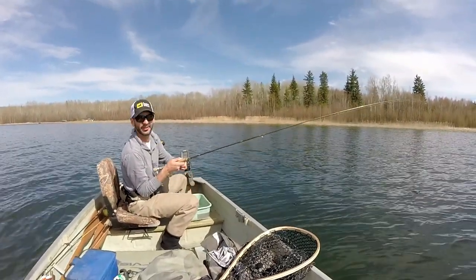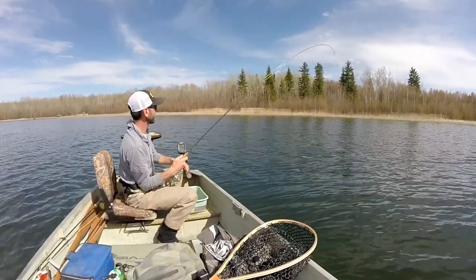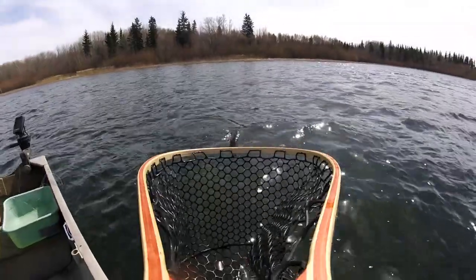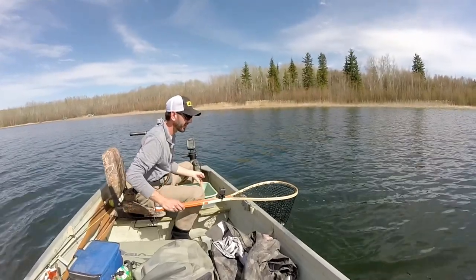Wow, we're still doing really well here on the sinking lines, and got a nice rainbow actually here. I thought it was something else, but I just can't get over the colors of these fish. Oh, is he wrapped for me? Oh yeah, it's gonna be a bit of a project fish, I think.